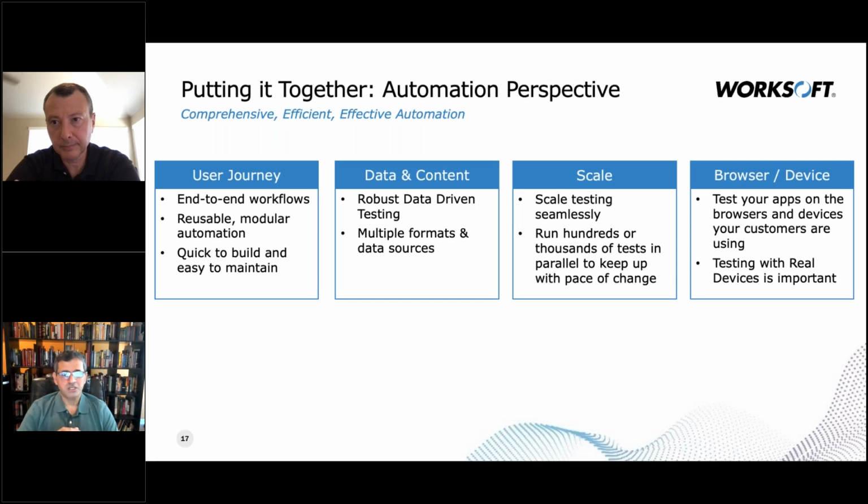You need to be able to do this at scale, right? Scale's not just running 4 or 5 tests at a time. You should be able to run hundreds of thousands of tests, and you should be able to scale seamlessly. In today's world, everything's moving to cloud. Most of you probably have your e-commerce applications already hosted on the cloud. So there's no reason why you shouldn't run your tests from the cloud, seamlessly scale your testing and complete this testing in a relatively short period of time.